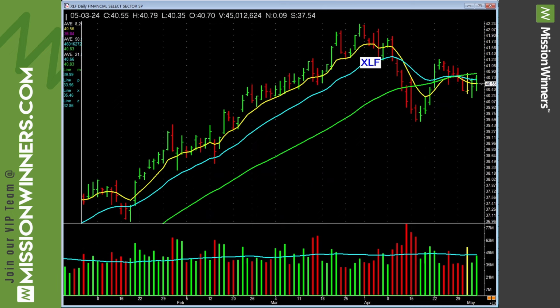Financials needs to get back over the 50-day. And again, it's got to do with volume. And you can see there's been some distribution in it.